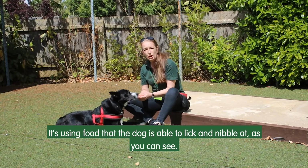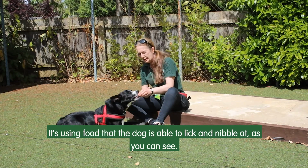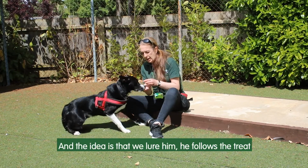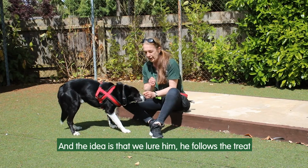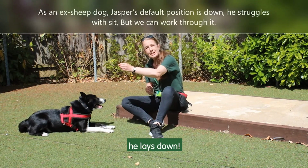It's using food that the dog is able to lick and nibble at, as you can see. And the idea is that we lure him, he follows the treat into different positions. So if I lure his head up, he lays down.